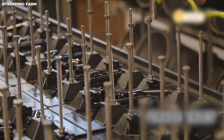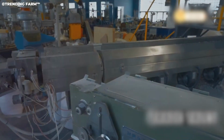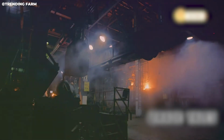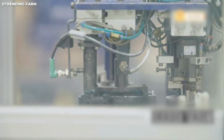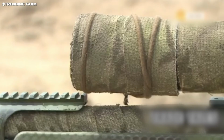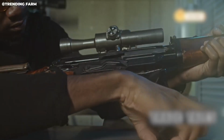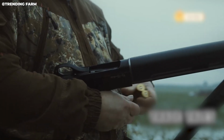CNC machines take human error out of the equation, and that's one of the biggest reasons manufacturers can produce such huge quantities with consistency. Here's where things get even more impressive: modularity. One of the most genius aspects of the AR-15 design is that its parts are interchangeable. The upper and lower receivers, the stock, the barrel. These components can be swapped and customized to create different variations of the rifle.